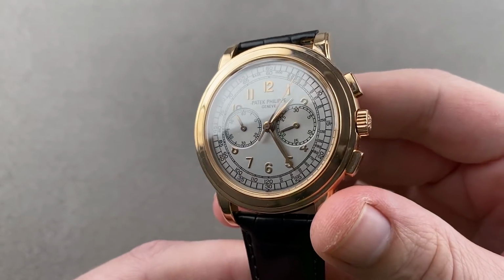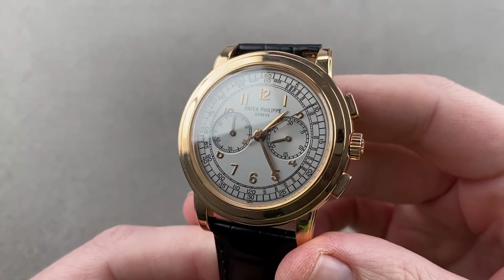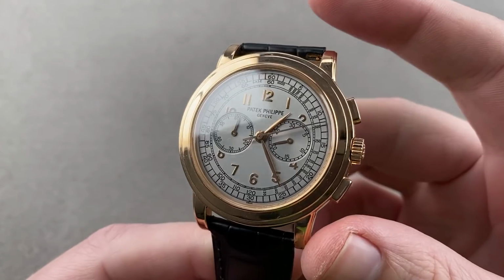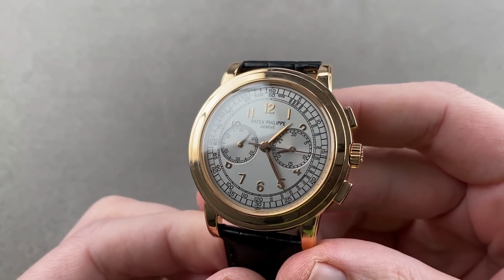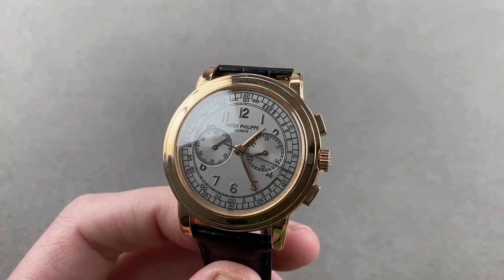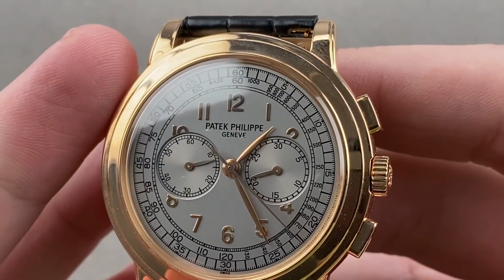We have the Patek Philippe 5070R. This watch is a lovely example of a model that was made for 4 years. They made about 250 a year, so about 1,000 of these rose gold 5070s exist. The dial is not, strictly speaking, silver. It's somewhere between silver and metallic gray, which gives it a wonderful hefty punch.